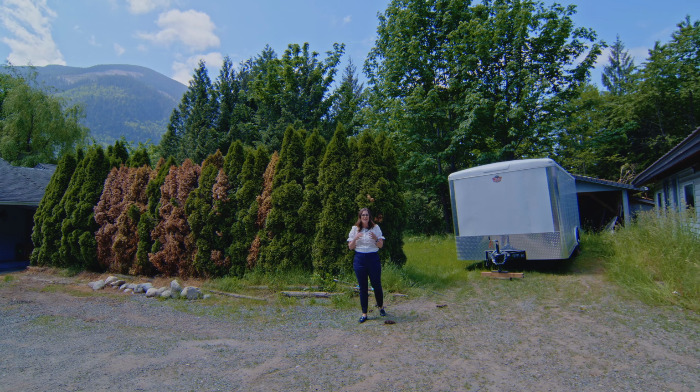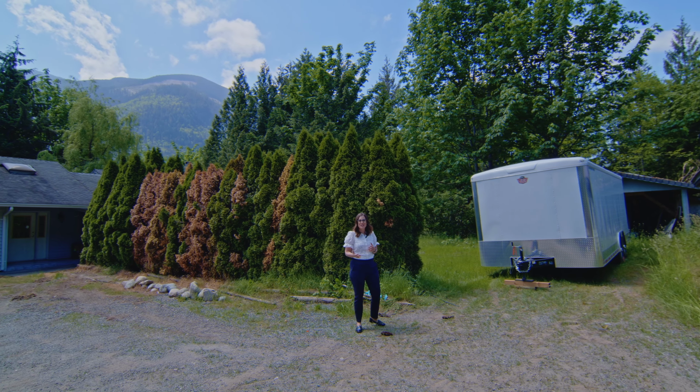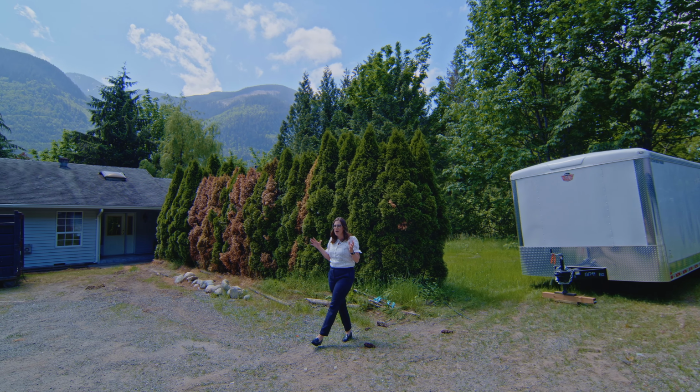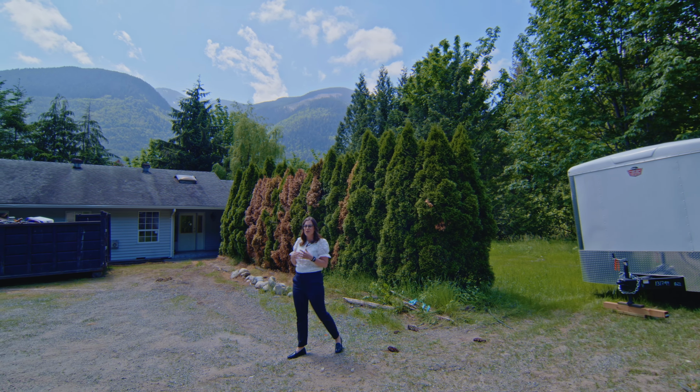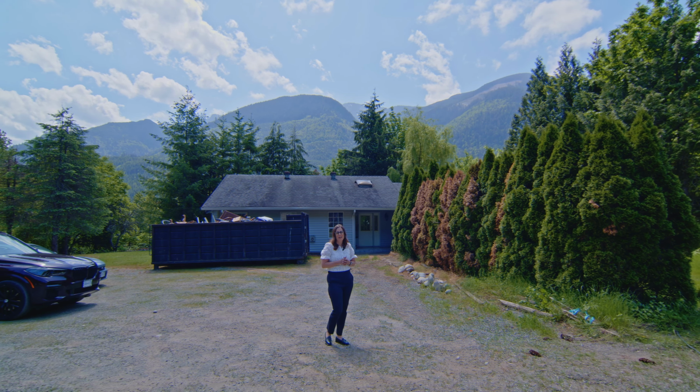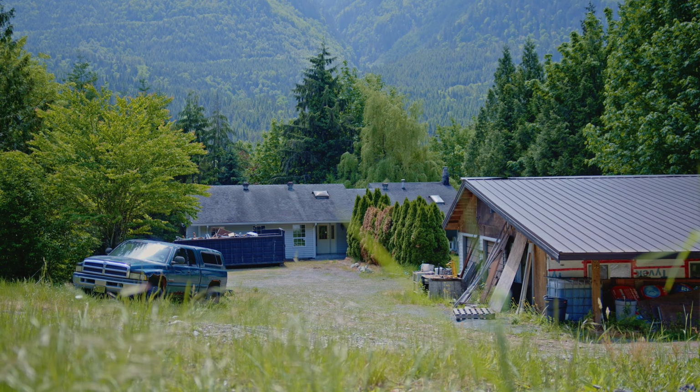lush green space in Chilliwack River Valley, and you're still 15 minutes away from Garrison and shopping. You've got tons of hiking trails, you've got the river, you can go boating, fishing. It's truly a livable lifestyle.